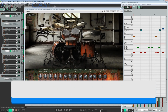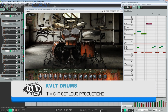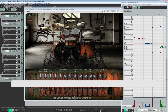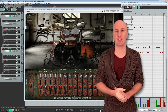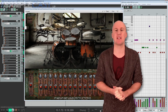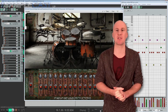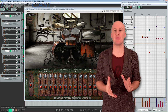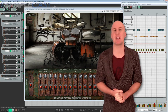This is a crazy one. It's KVLT drums from It Might Get Loud Productions. This is a drum library designed for metal and punk music, and it evokes a kind of 1990s sound. They've recorded these drums in a sauna in Finland. I'm sure they had a lot of fun doing that. And there's multiple velocity layers here with several different drums recorded. It's 310 megabytes in size and it runs in their own bespoke plugin. To be honest, it's a little bit too punk sounding for me, but if you like what you hear, check it out at the It Might Get Loud website.